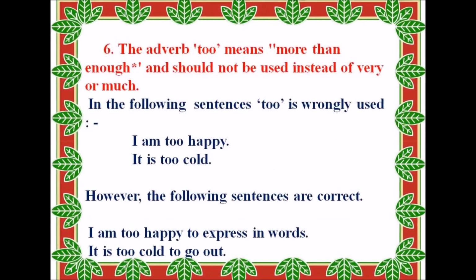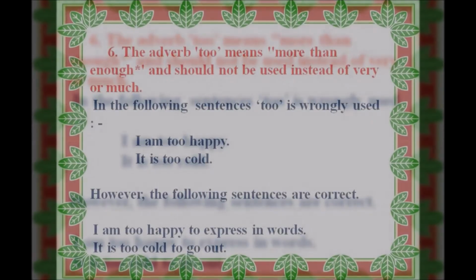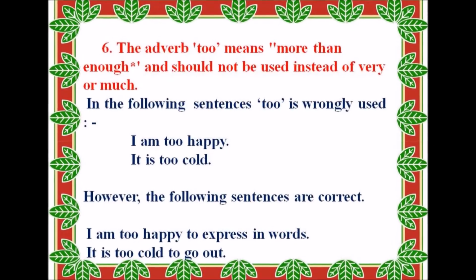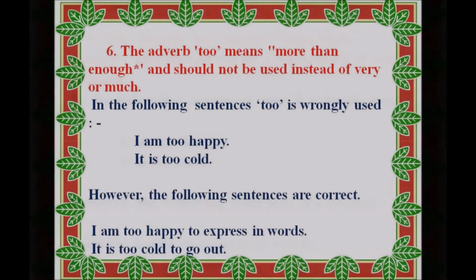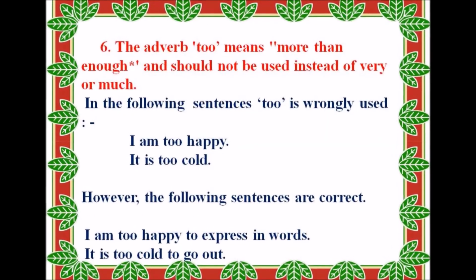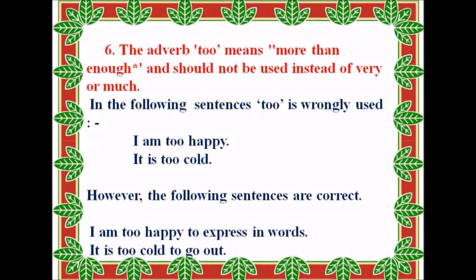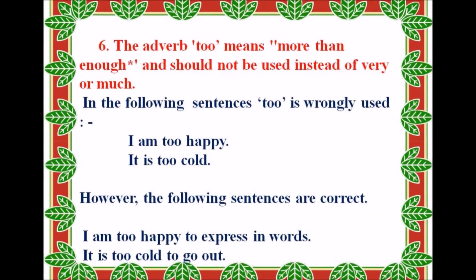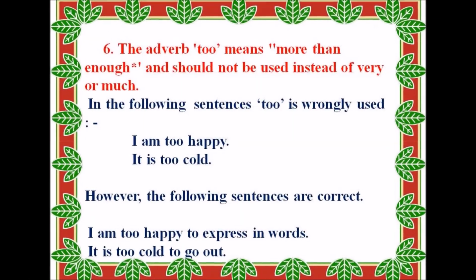The adverb too means more than enough and should not be used instead of very or much. In the following sentences, too is wrongly used: I am too happy. It is too cold. However, the following sentences are correct: I am too happy to express in words. It is too cold to go out.